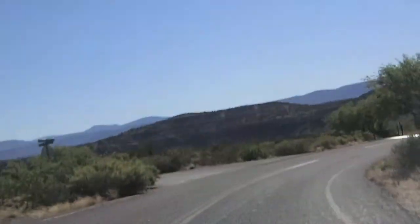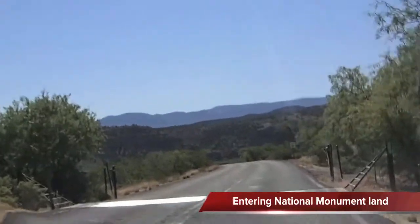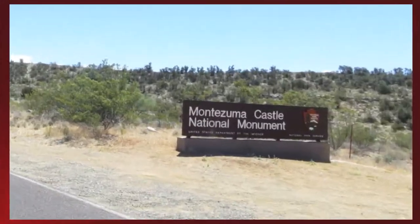One must wonder what it was like back in the 1100s to the 1400s when the Sinaqua Native Americans lived and farmed here.